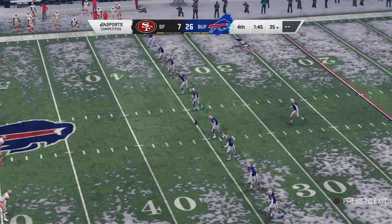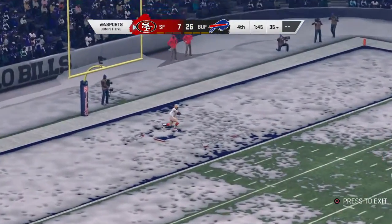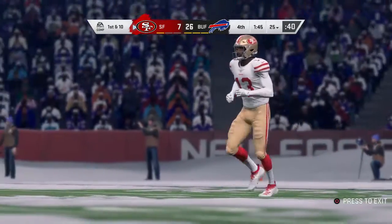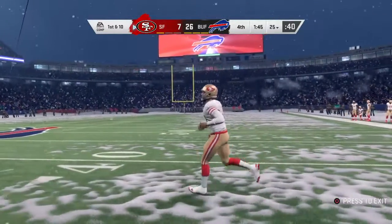Now after the made field goal, Hauschka back out onto the field to kick it away. That's fielded in the end zone. And they'll put up the stop sign there as his guys will get it at the 25. The San Francisco offense getting their last-minute instructions before they take over here.